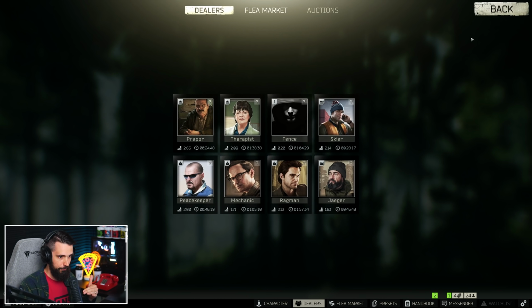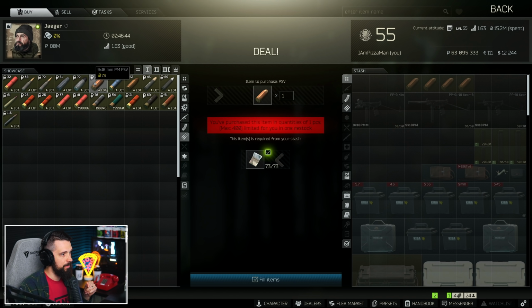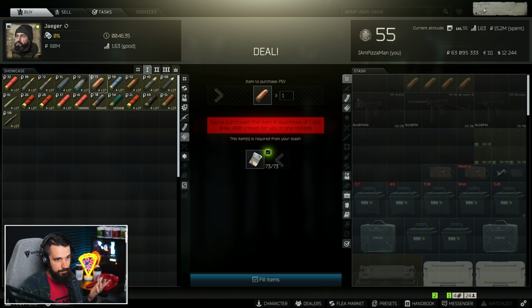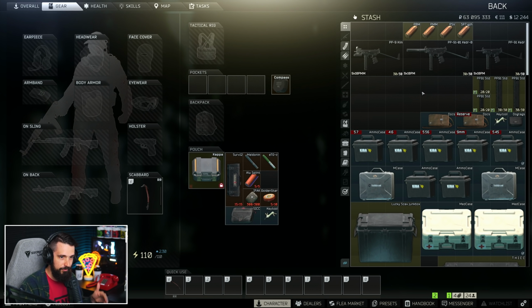Now, if you're not at level 3 proper yet, Jaeger level 1 sells the PSV ammo. You can purchase 400 of this. So Jaeger level 1 is incredibly easy to get. This has 69 flesh damage, and it's even cheaper, 73 rubles per. So the ammo is accessible just like everything else.